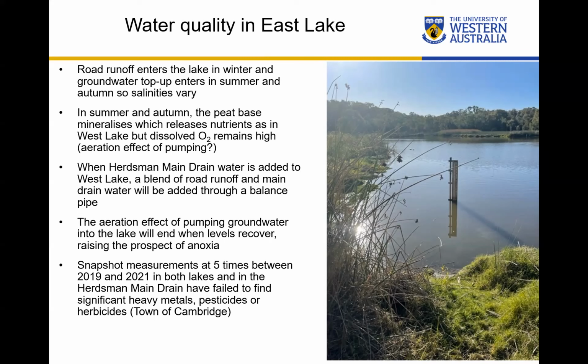And I've looked at some of the analyses that have been carried out. It's interesting that it doesn't have any times when there's low dissolved oxygen. And I suspect it's because they're actually aerating it to some degree by pumping that water in. It's a bit like when you've seen ornamental lakes and they have those pump systems going to try and aerate it to make sure that it doesn't become anoxic and horrible things happen.